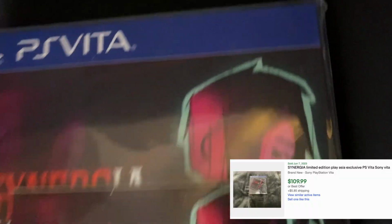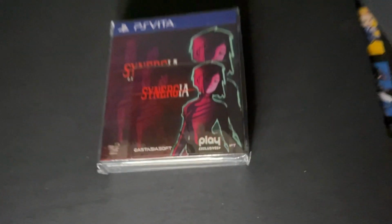This one, I really like the artwork. Energia. Yeah, that's how I would pronounce it. This next one looks beautiful. It's RPG probably. It's a visual novel. Oh wow, I guessed wrong.